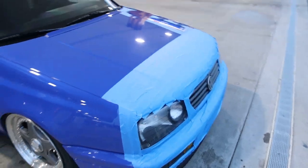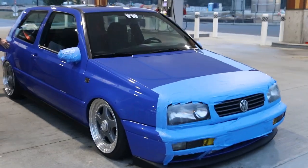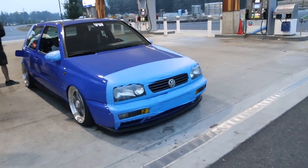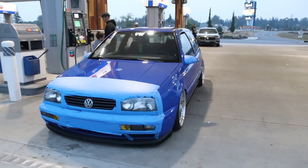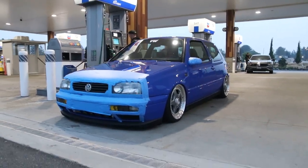First ride in a supercharged VR, and I gotta say, this just sounds so good. And this one's tuned super nice. Like I said, 314 to the wheels. They can go even more with the higher pulley he has to go to 15 psi.